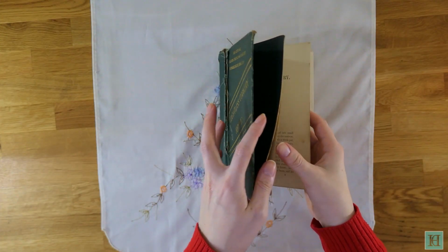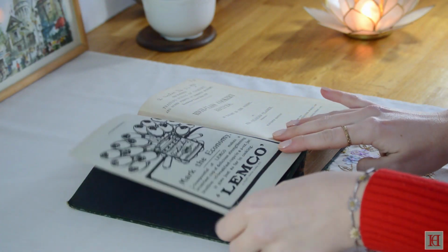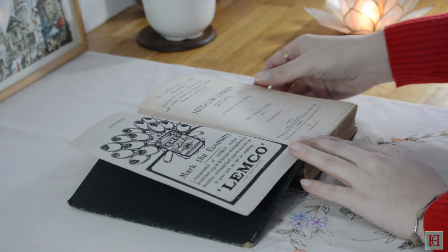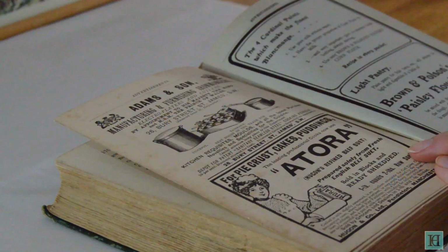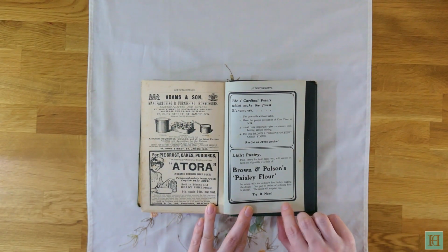There are no real pictures in this book, but we do have a few adverts. Most of these are for cooking ingredients. At the front we've got one for Lemco, which was a beef extract that's no longer made. At the back we have adverts for beef suet Atora, which is still around today. We used it for our Victorian jam roly-poly pudding. And Brown & Polson's corn flour, and again that's still around today.